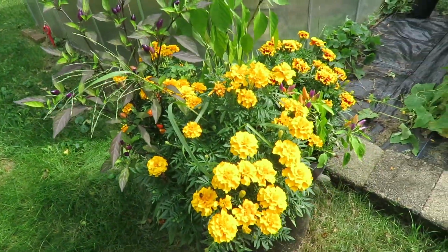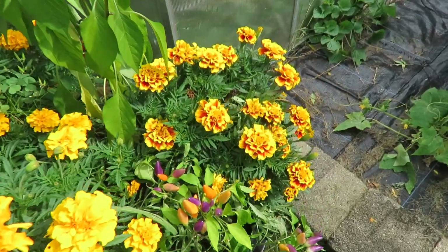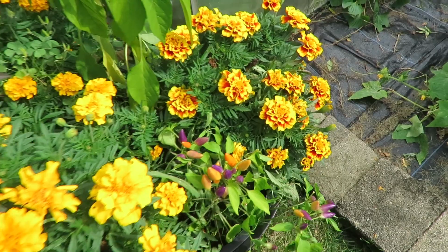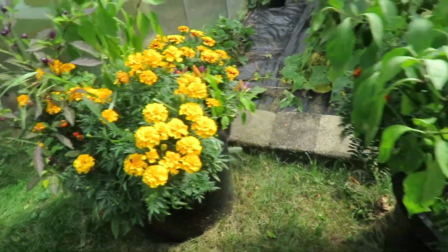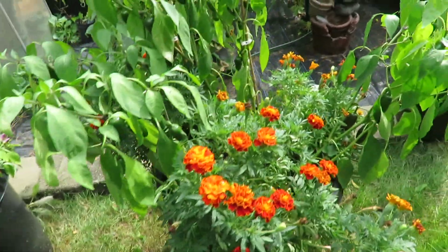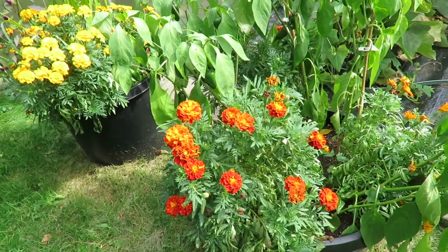Look at these marigolds, aren't they pretty? Just so beautiful. All different kinds I planted. Maybe next year I'll just have a marigold garden. It's just a lot easier.